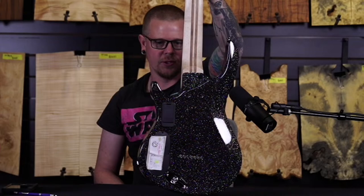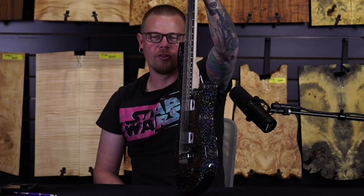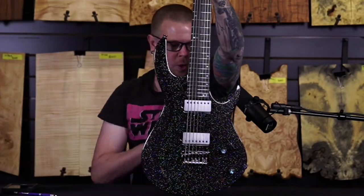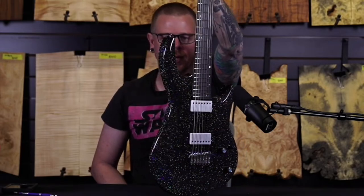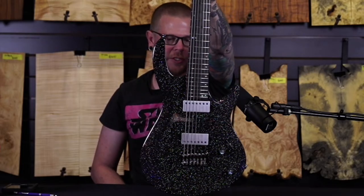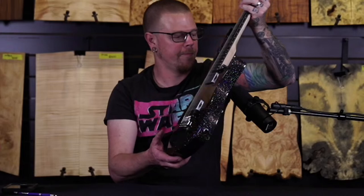Love how these A2s look with just the little hints of bevel in the two extra spots. I should say the one extra spot from the normal areas down here. And then just a little bit smaller bevel, a different body shape than the regular Aries. But what a gorgeous build, an A27H, in the rainbow metal flake. So rad. So that is the customer guitar.